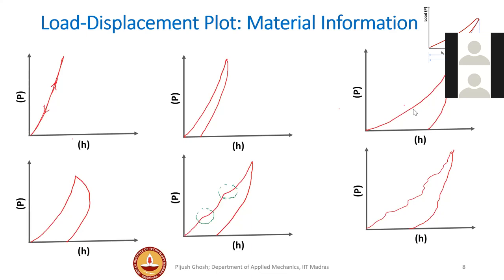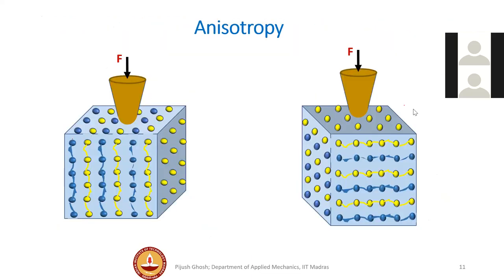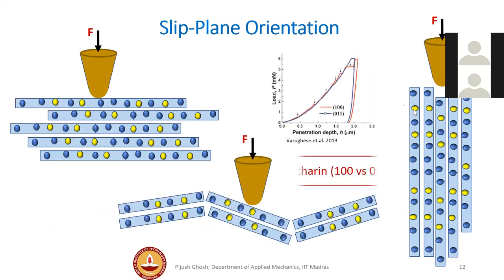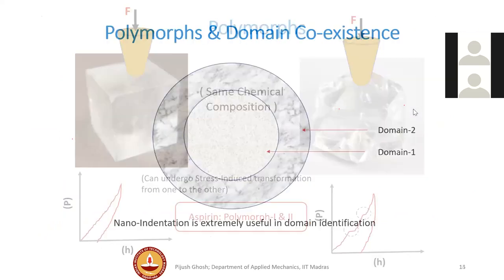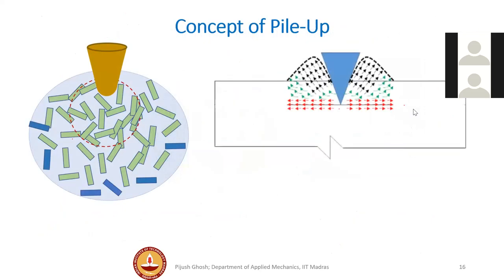Okay. Priyanka Saini wants to know the reason behind the pileup. Yeah. So pileup, as I said, is different for different materials. For polymers, it is going to be different. For organic crystals, it is going to be different. But the general idea is that the extent of plastic deformation around the indenter is significantly high, which leads to the out of plane flow. That is the general thing.